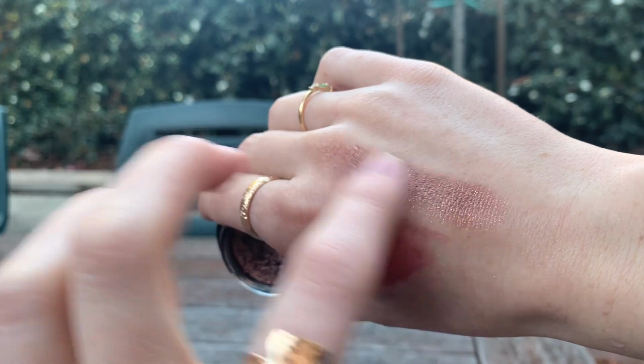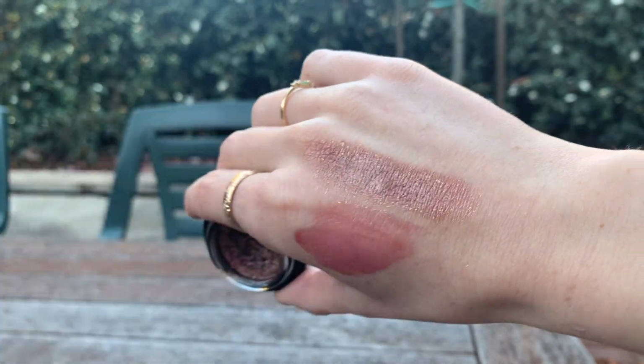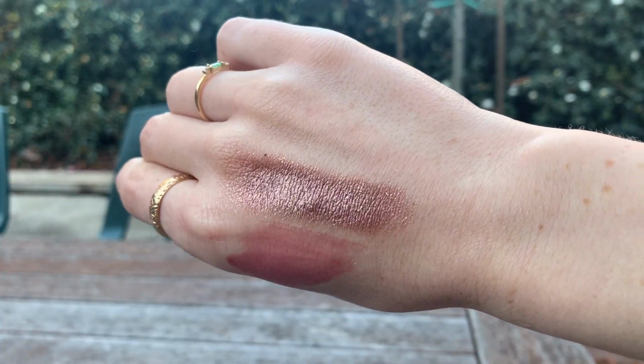But let's just talk about the formula and the way that it performs. I'm going to do that while I put it on my face. I'm going to scoot in here. With any type of glittery shadow, I always use my fingers. You can see it's not crumbling or anything. This is just what a sheer layer looks like. I will definitely do a comparison at the end to other similar formulas. But let's just apply it on the eyes. I'm going to try to do a sheer layer and see how that looks.